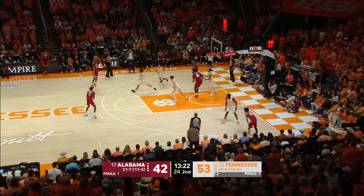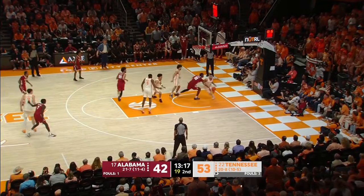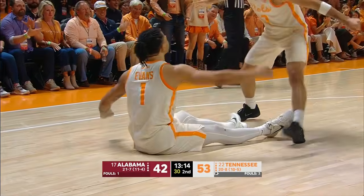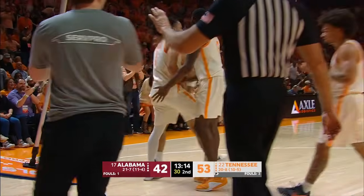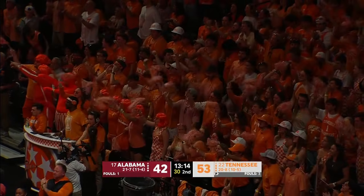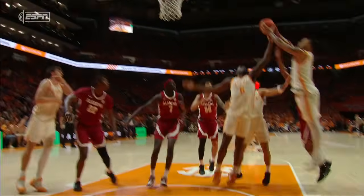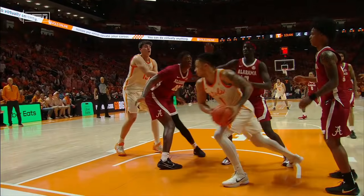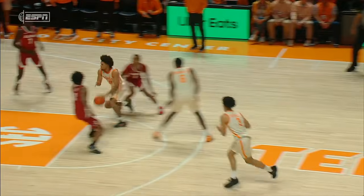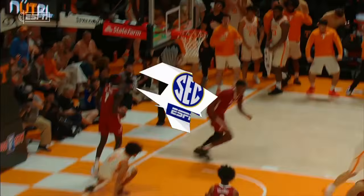Relentless as Bama works it to Philon. Over to Bull Bowen. 3 is up. 3 is no good. Rebounded by Sherrill. Couldn't hang on to it, and then he commits the foul in the backcourt on Amari Evans, and that personal on Aiden Sherrill will be his second. Team foul number 2 this half on the Tide. 3 on the Volunteers. 13:14 to go, and Tennessee, which led by a dozen at the half, leads by 11 right now, and they've got the basketball.